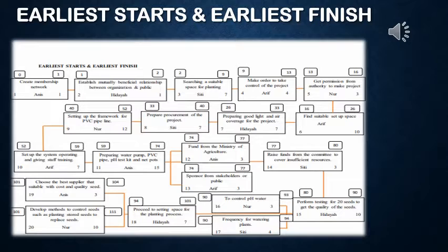Latest start is the last moment at which the project manager can start a task before threatening to disrupt the hydroponic project schedule. And the project manager needs to calculate the later finish time for the same reason, by having a clear picture of this time frame. The project manager can better schedule the hydroponic project until they meet the deadline.